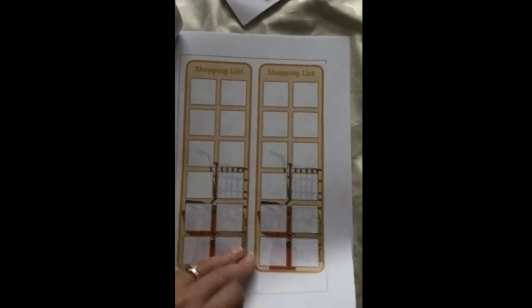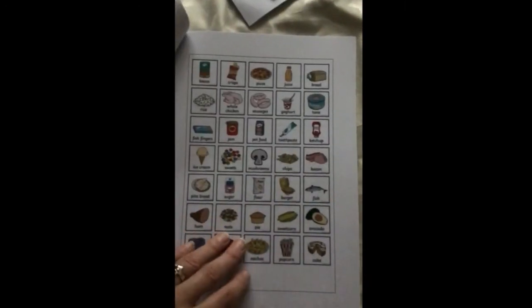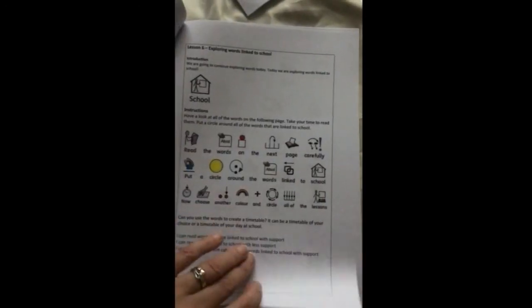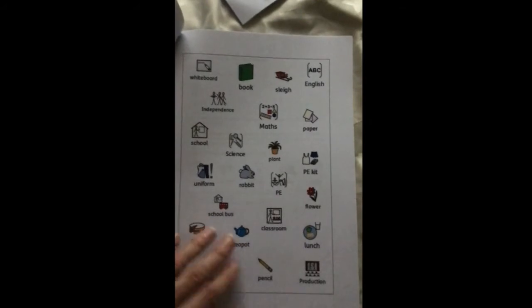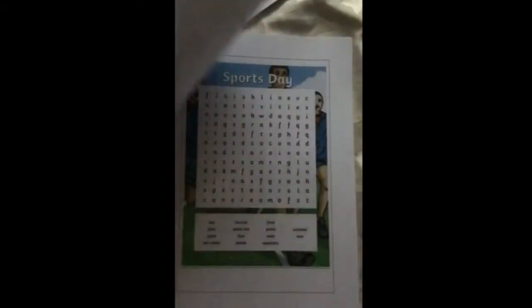Now we're going to look at building vocabulary, first of all starting with food. You can see there's some shopping lists here. So here's some words and pictures that you might want to add to those shopping lists. Lots more here, so lots and lots of choice depending on what you're interested in. Okay, next thing we're going to look at words linked to school. Lots of lovely vocabulary here, again with those Widget symbols to help you.